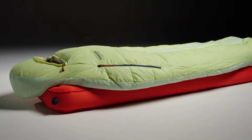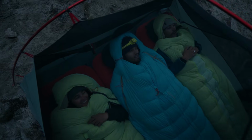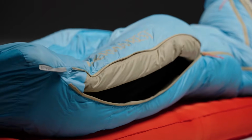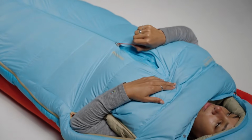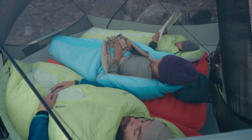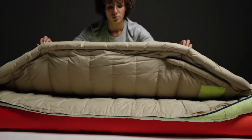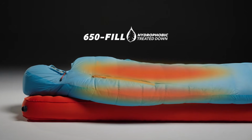Just like that. The insulation is 650 fill hydrophobic down, which means it stays warm even if things get damp out there. The shell is made from recycled nylon with a water-resistant finish, no harmful chemicals, better for the planet. You also get armholes for easy movement, a draft collar, a heat-sealing hood, and a zipper draft tube to block cold air. It packs down small, comes in multiple sizes, and is built to handle 3 full seasons. If you're serious about your sleep outdoors, this one's worth a serious look.